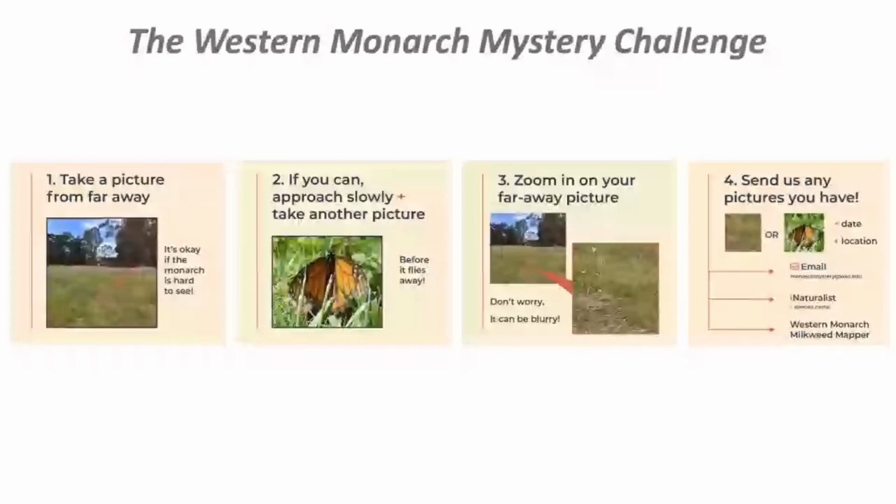And to collect this data on the front end, simplicity is really key. We want to make this as accessible as possible. And so all we ask people to do is look out for monarchs, and when they see a monarch, to take a picture. And we recognize that photographing a monarch is not always easy. They fly very quickly. They're sometimes very far away. And we can really get a lot of data even from a pretty blurry photo. And so we emphasize to people that your photo doesn't need to be National Geographic quality. It just needs to be verifiably a monarch, and to send us any photos that they get.